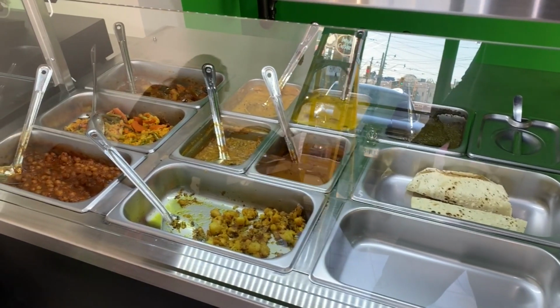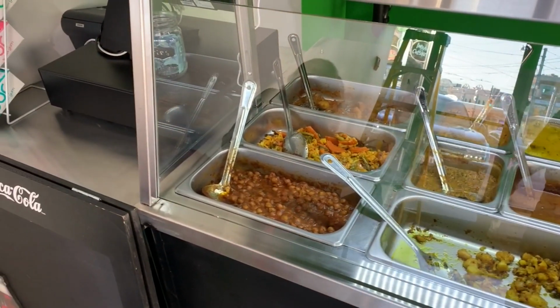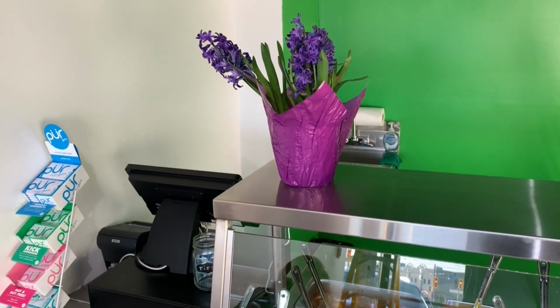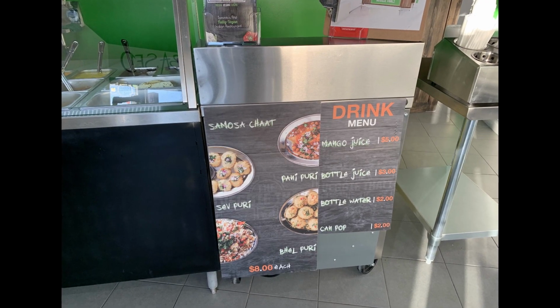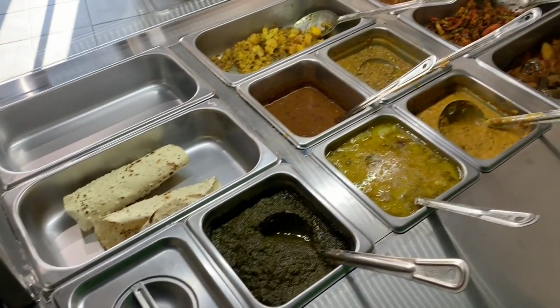This Toronto Beaches location is in a plaza at the intersection of Kingston and Queen and only opened yesterday, so they are still in the process of getting their menu signs put into place. This is a small restaurant with 3 two-person tables and most of their business will likely be takeout.